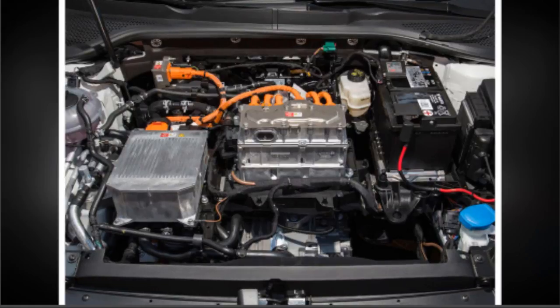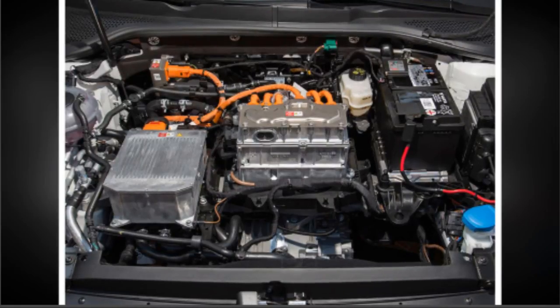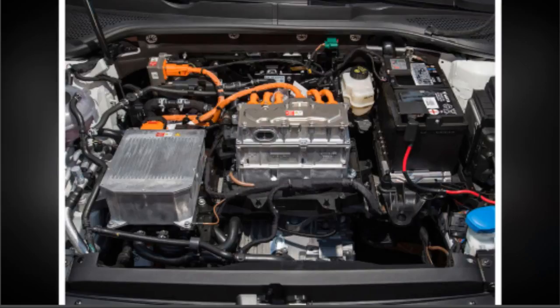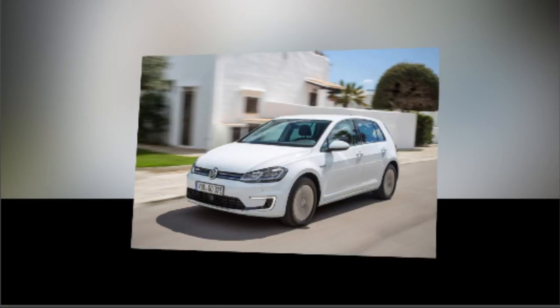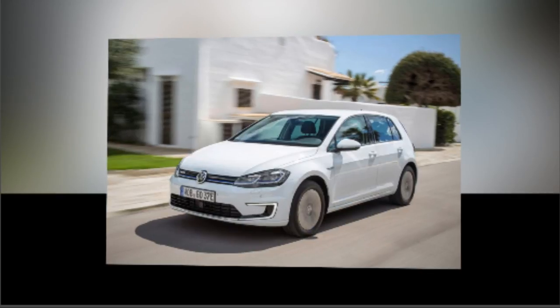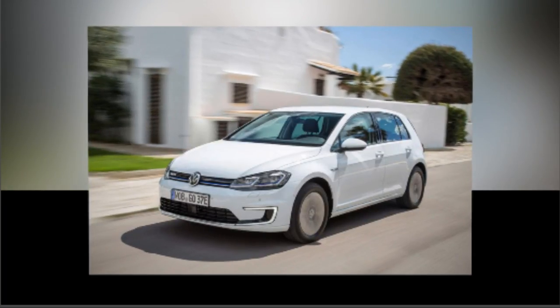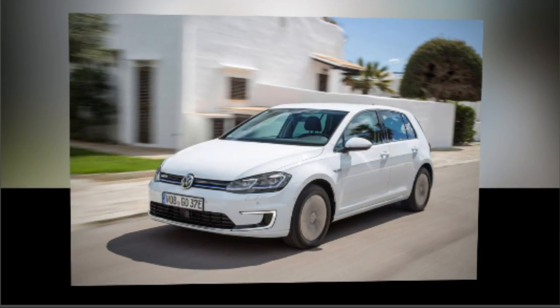On sale: May. Price: to be announced. 0 to 62 miles per hour: 9.6 seconds. Top speed: 93 miles per hour. Economy: 12.7 kilowatt-hours/100 kilometers. Curb weight: 1,540 kilograms. Engine: synchronous electric motor. Installation: front, transverse, FWD. Power: 134 bhp. Torque: 214 pounds-foot. Gearbox: single-speed automatic, variable energy regeneration. Battery capacity: 35.8 kilowatt-hours. CO2/tax band: 0 grams/km, 9%. Rivals: BMW i3, Nissan Leaf.